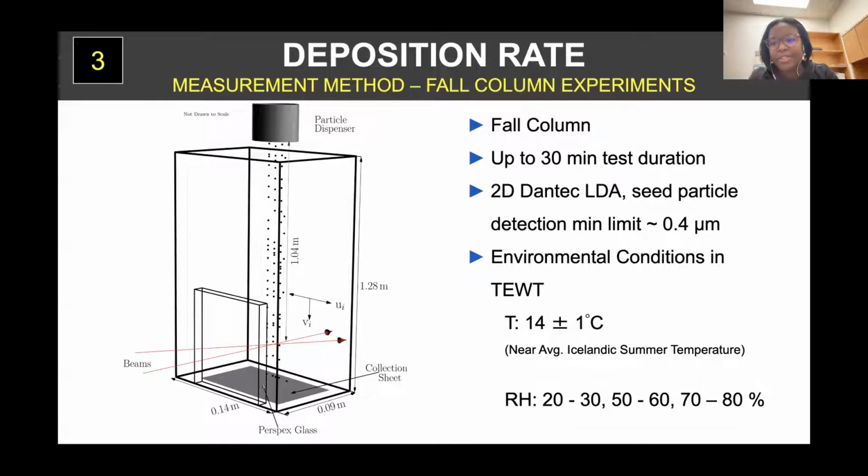In part 3 of this study, much of what we did was to measure the settling rates of Icelandic dust particles. And that was done in a sealed fall column. A 2-dimensional laser Doppler anemometer with a minimum particle detection limit of about 0.4 microns was used to measure the settling velocities of the particles. And as I mentioned before, in 2 dimensions, so that's horizontally and vertically.